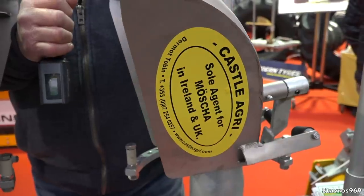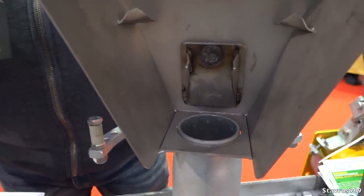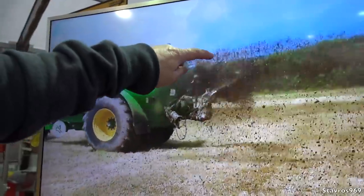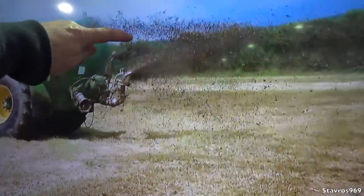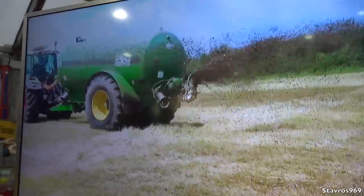Yeah. You have faster regrowth, you can graze in half the time, you get more nitrogen value out of your slurry, and it's a super system. It is 1.5 times the width of a splash plate. Also, and Dermot, is this developed by Castle Agri? No, this is developed in Germany. They have 25,000 sold in Germany, Switzerland, Austria.